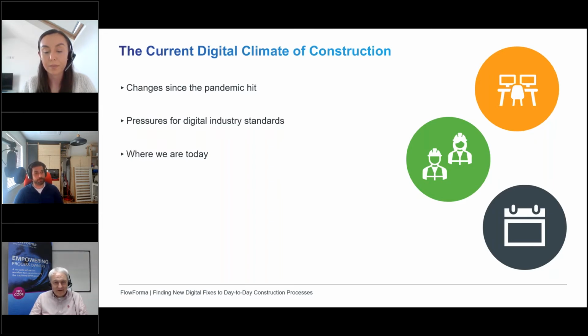Absolutely, I would agree there. And I remember only about 3 years ago, people talking to me about BIM and saying, "Oh, it's just a marketing thing." They weren't really taking it too seriously. But all of a sudden, it's become so much more important.